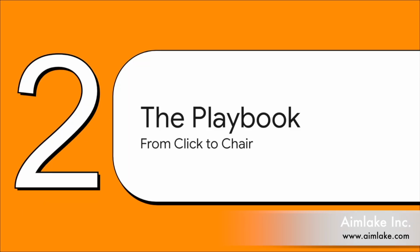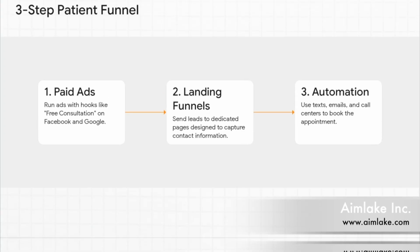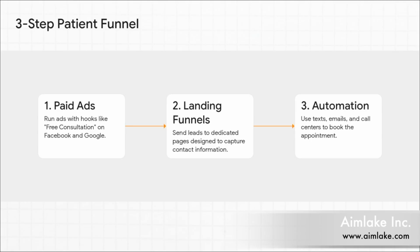How do they actually do it? It's actually a highly refined, super automated system that's built for one thing: converting leads. It really boils down to a three-step process. First, they run paid ads with these irresistible offers. Free consultation, $500 off, to get people to click.